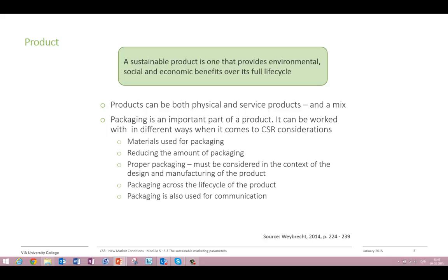That is an important part of the product, and it can be worked with in different ways when it comes to CSR considerations. It can be the materials used for the packaging. It can be to reduce the amount of packaging. It must also be considered in the context of the design and manufacturing of the product: the packaging across the life cycle of the product. What should happen to it when we have taken off the packaging? Can it be reused? And also, packaging is about communication.